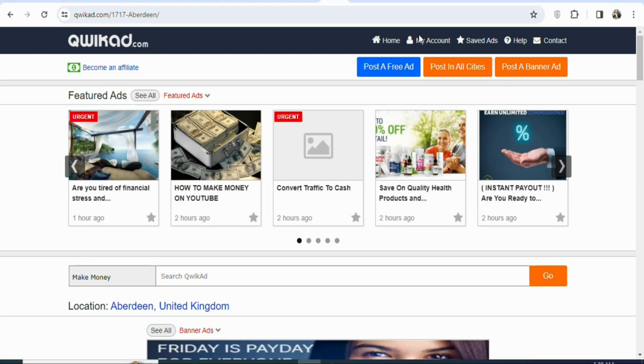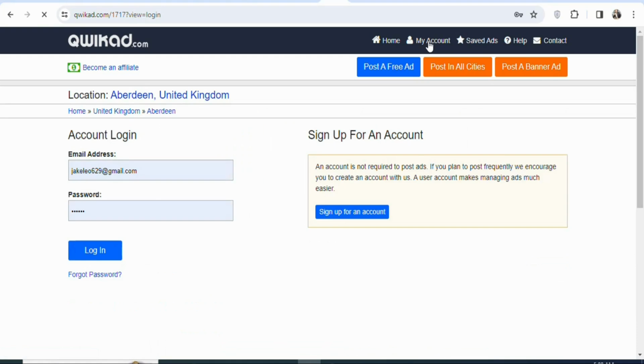To create an account, just click on my account. Once you click on it, you can sign up for a free account so that you can be using it to promote your affiliate links on the website for free. If you are new, click here, sign up for an account. Once you click on it, you are going to enter the details so that you can create your free accounts. In this case, I have an account, so I'm going to log in to show you step by step how to run ads on this platform.